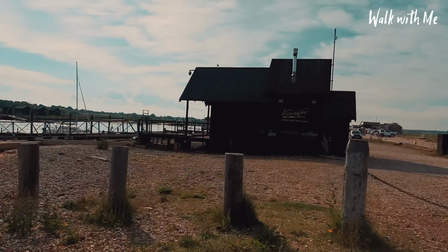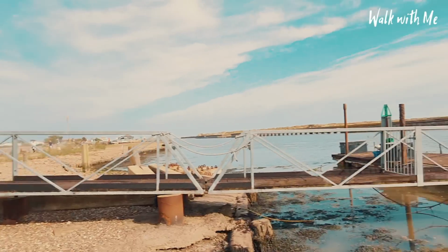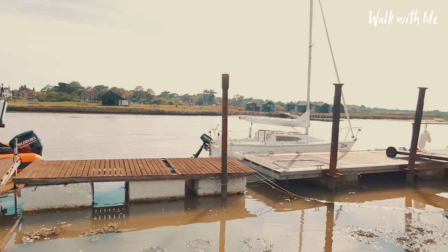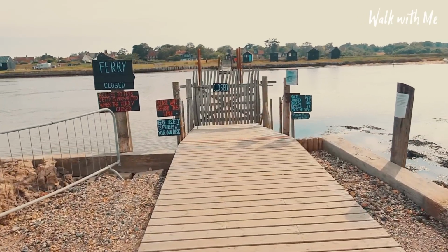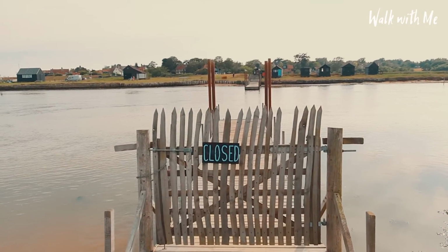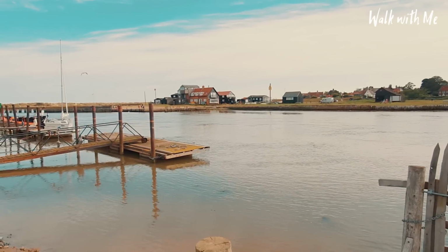This is an interesting building. It's home to Coastal Voyager, and they take you out onto the North Sea. Do some pretty fast trips actually, and some gentle river cruises up the River Blythe as well. And just here, if you wanted to pop over to check out Walberswick, there's a ferry that normally runs here, obviously because of the coronavirus, all closed at the moment, but you can pop over there. I think there's a pub over there or somewhere you can go and have a drink.